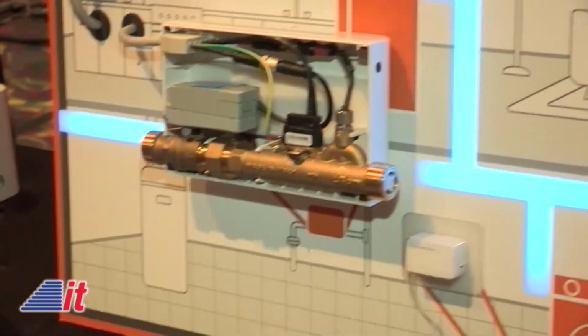Maybe we want to just notify you to say, hey, we've detected a leak. Whereas if you're away, we want to shut the water off for sure to make sure that you're definitely not going to have a problem. And you can do that remotely with this system, right? Absolutely. Just pull out the app, hit the button, water's off, or even let's just do it automatically for you.